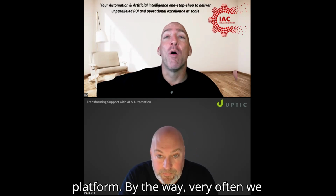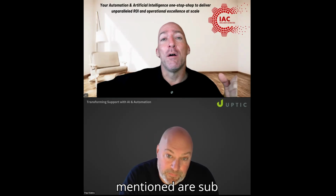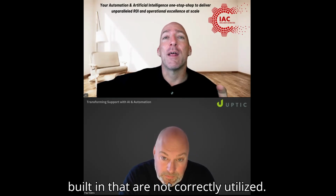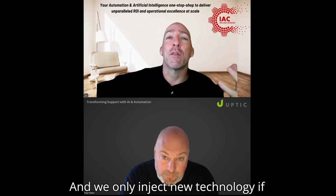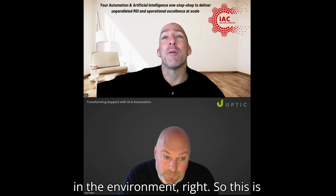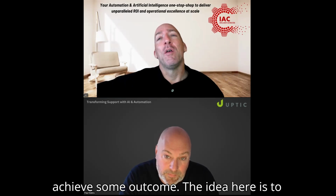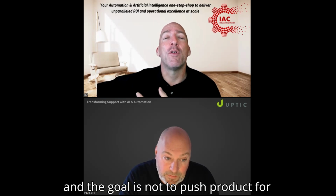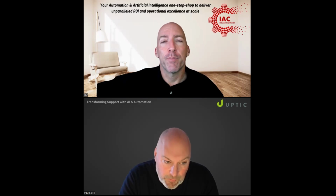By the way, very often we see that some of those platforms, as you mentioned, are sub-utilized. There's a lot of capabilities built in that are not correctly utilized. And we only inject new technology if we see a gap in the architecture, in the environment. So this is really important. The idea here is to achieve some outcome, to make sure that we have a business impact, and the goal is not to push product for the sake of pushing product.